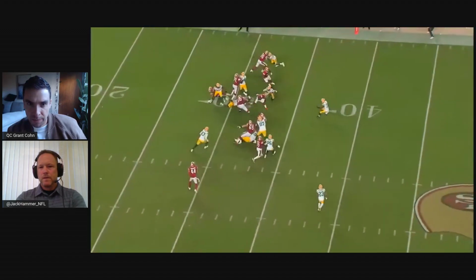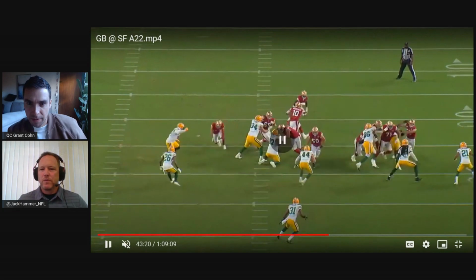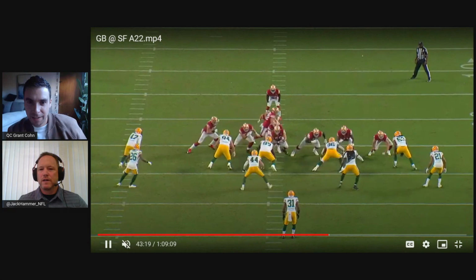Thurman, nice run. Look how much better they run the ball. It's that same defensive front they were running against before. Now they're running it to the left side, though. Yeah, exactly. And look at the push that they get over here.